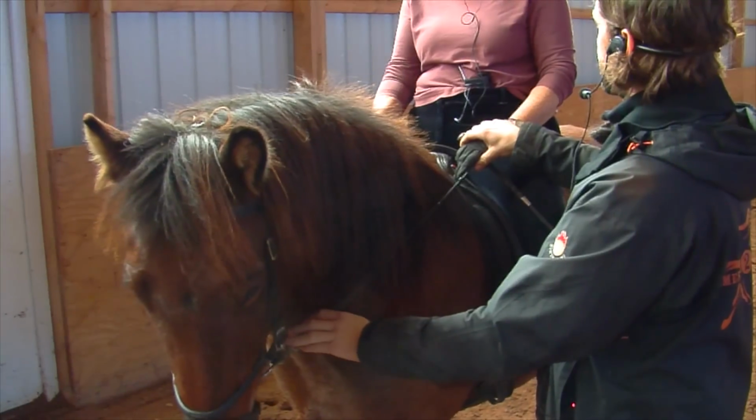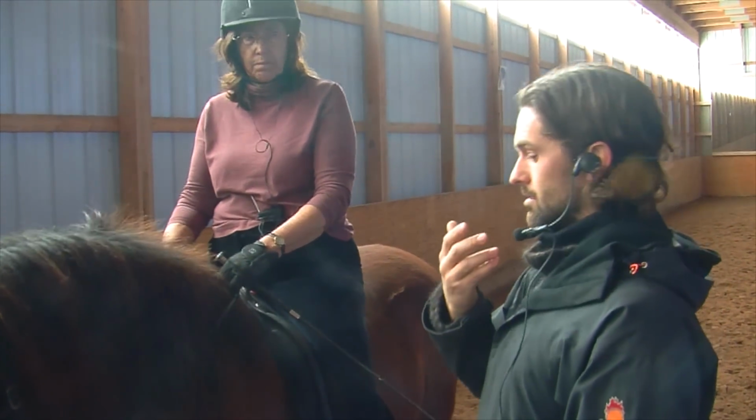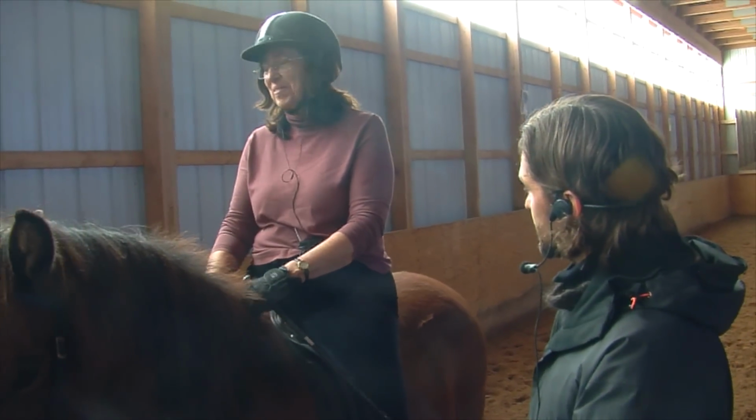So you can't just keep going up here because it's stuck, right? And the only way he can lower the neck is if your hand gives him an inch or two of space, and then take him again. That's great. You know what I mean? Yeah, that's so very helpful.